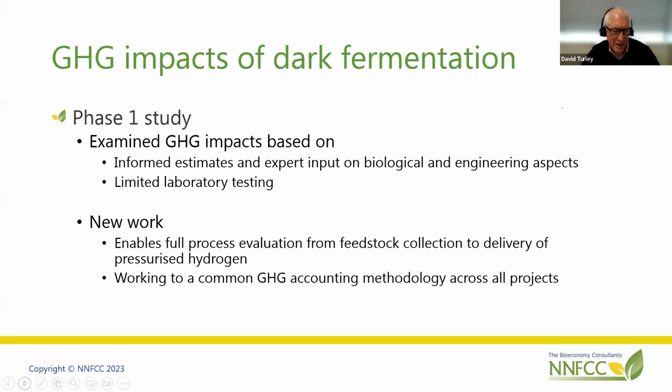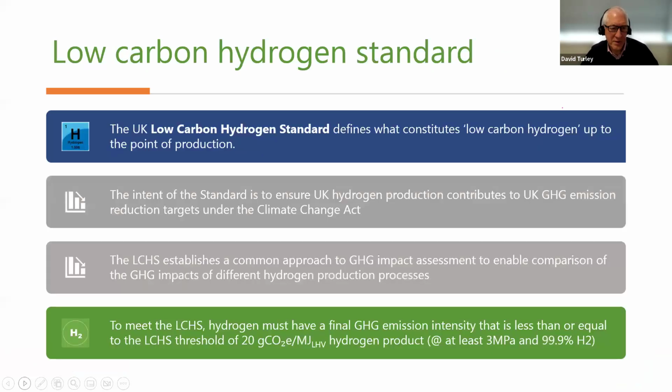In doing that, there's always a question with greenhouse gas accounting about how we do that and the process we do that with. Clearly we need to make sure we're comparing apples with apples and not apples with bananas, which is a common issue when looking at greenhouse gas accounting. So we're working to a common standard across all the projects that are being funded by DESNZ under this round, and that's the low carbon hydrogen standard.